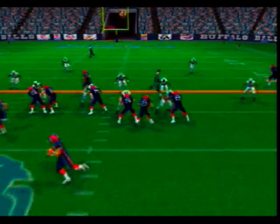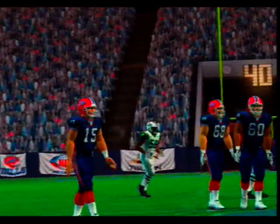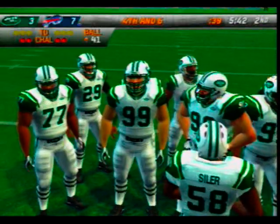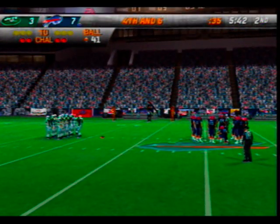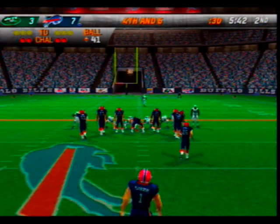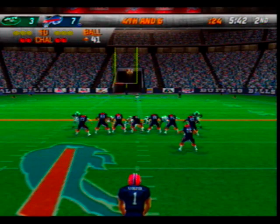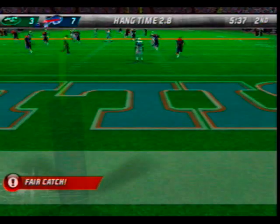The Jets come out in a dime package. Nice play fake. Jones was his intended target. Andrews with the coverage. Number 1 is trying to pin them close to their goal line. Fair catch.